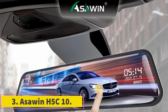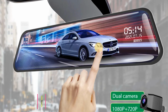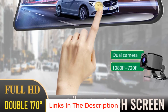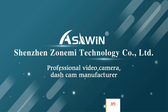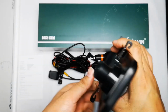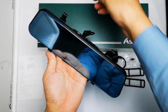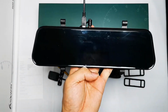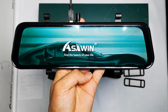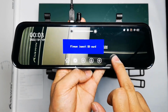Number 3. Asawin H5C10. The Asawin H5C10 is a dual-lens dashcam designed for cars, featuring both front and rear view cameras. The device is equipped with a full-screen touch IPS display, providing a clear and comprehensive view of the road. Its dual-lens setup allows for recording both the front and rear perspectives simultaneously, enhancing overall surveillance and ensuring comprehensive coverage of your surroundings. One notable feature of the Asawin H5C10 is its rear view mirror design, seamlessly integrating into your car's rear view mirror for a discreet and space-efficient installation.